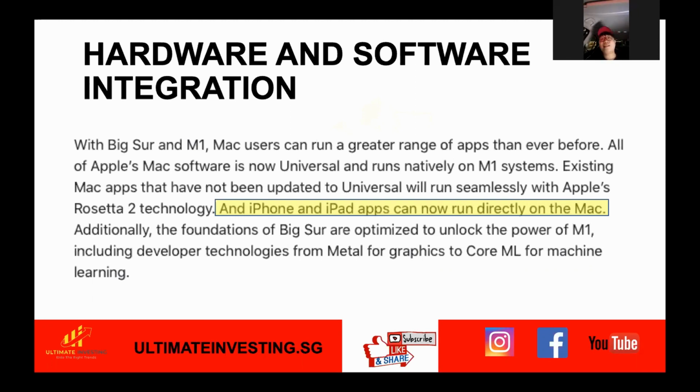So what this actually means is that today, if you are a developer and you create a platform, your platform no longer just applies to iPhone, it can also be used for MacBook users.